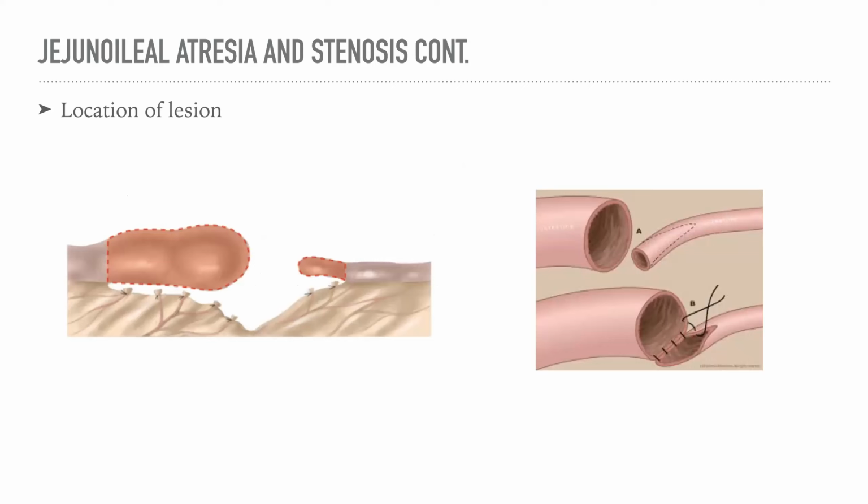So then your location of your lesion, this particularly depicts type 3, or a 3A at least, and when you do your resection, resect a little bit more proximally on the proximal end and a little bit more distally, because as we said, those functional portions can extend quite far back.